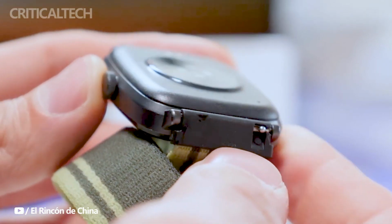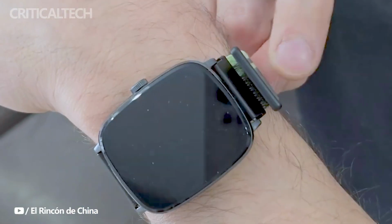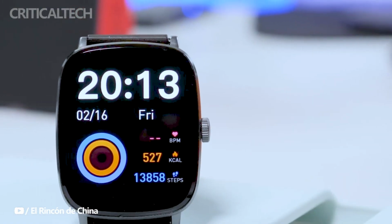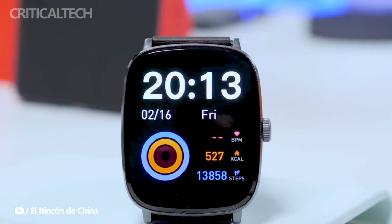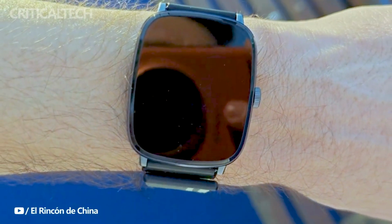But the Haylou RS5 is more than just a fashion statement. It's also equipped with a comprehensive health monitoring suite developed to prioritize your well-being. From continuous blood oxygen saturation monitoring to automatic stress tracking and heart rate monitoring, the RS5 keeps a vigilant eye on your health 24/7, providing detailed insights into your sleep patterns and overall wellness.